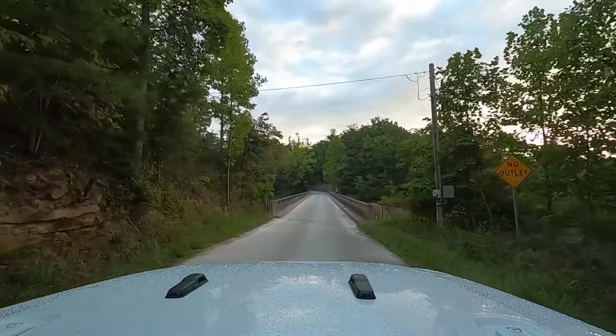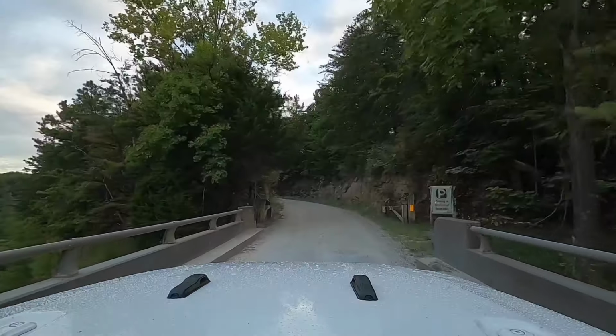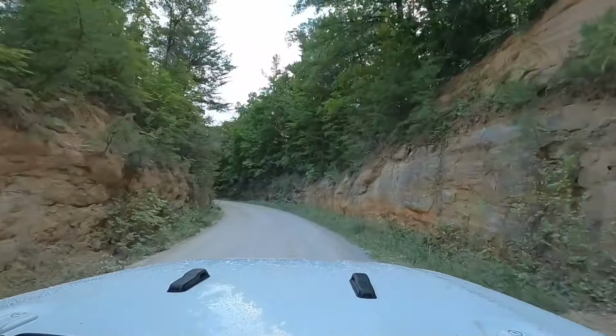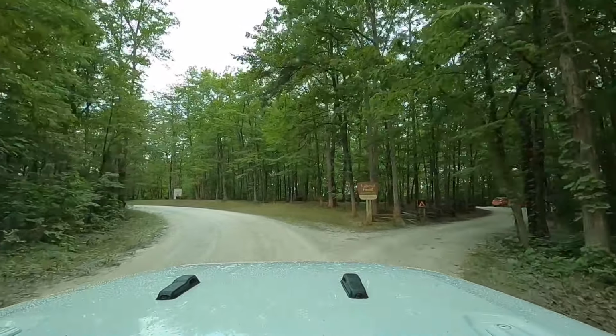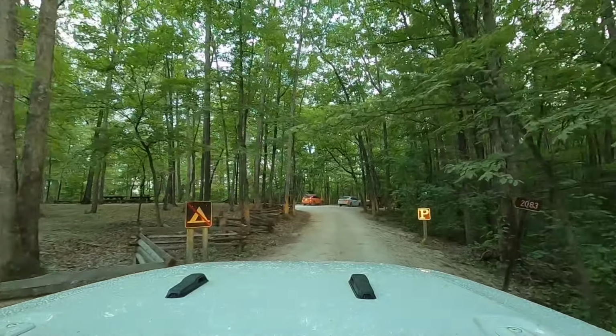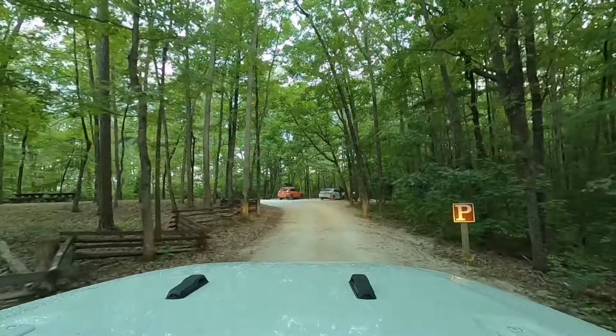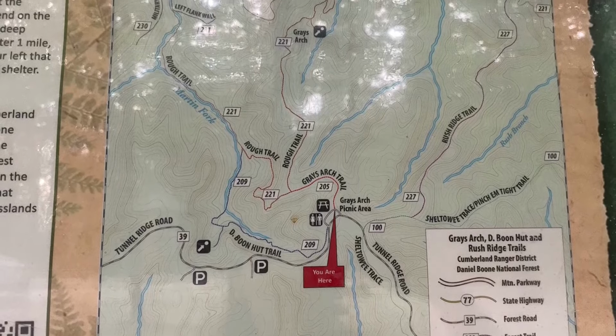In about 1 mile, take a slight right turn onto Gray's Arch Road. Gray's Arch Trail number 205.